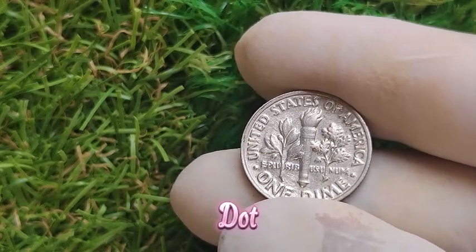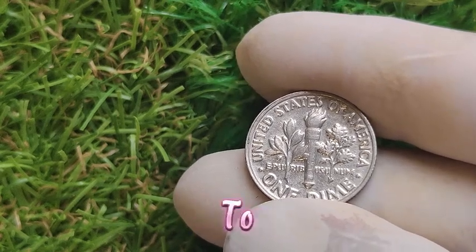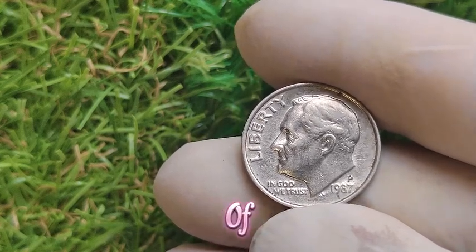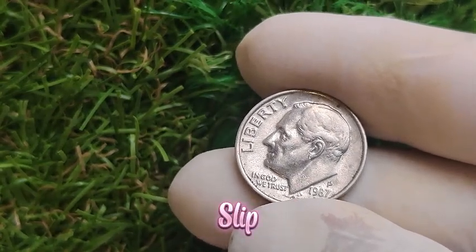So the next time you're handed change at the store, or you dump a handful of coins onto the counter, take a moment to look closely. That 1987 D Roosevelt dime might not just be a piece of change, it could be a piece of history, a rare error, or even a $58,000 payday waiting to be discovered. Don't let it slip away.